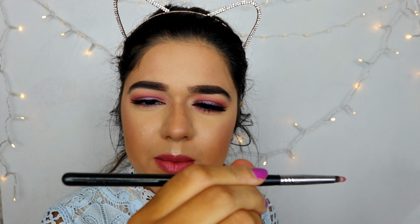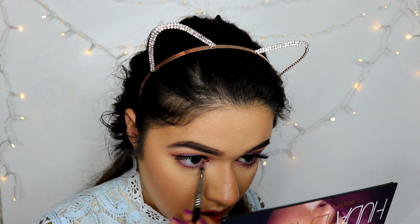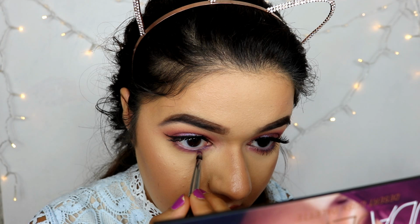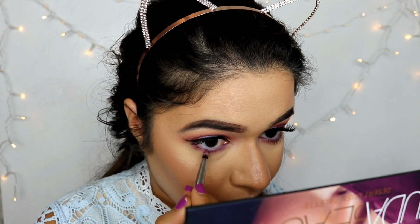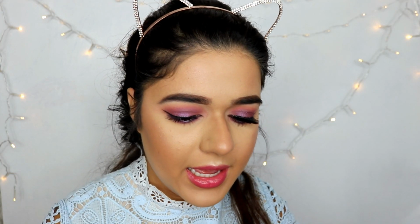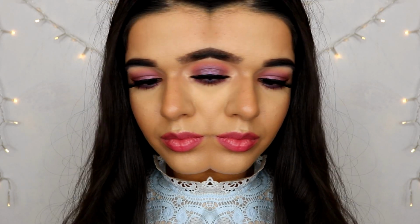Going with the brush Sigma 830, I'm going to take that shade Amethyst again and apply that really close to the lower lash waterline. Again you guys, the shade is not very pigmented. For the bottom lashes, I'm going to go in with the Sephora Lash Craft Length and Volume Mascara in black. I'm going to apply eyelashes off camera just because I want to save time.